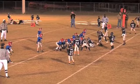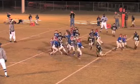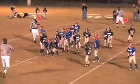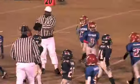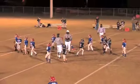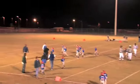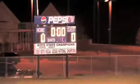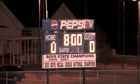1st and 10 on about the 32-yard line. What do they have up their sleeve? They hand it to number 22, Sean Smythe. I think he was just tripped up there by Jack Orlowski. Orlowski with the tackle. Not sure. Are they going to get a chance? Is anybody calling timeout? Are they going to get a chance to run another play? And it looks like that's going to be halftime. Wow, halftime. And the score is 0-0.